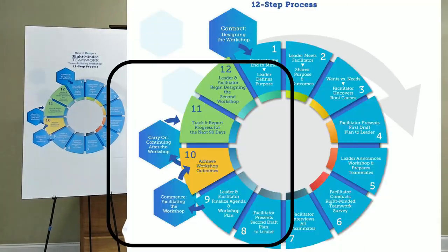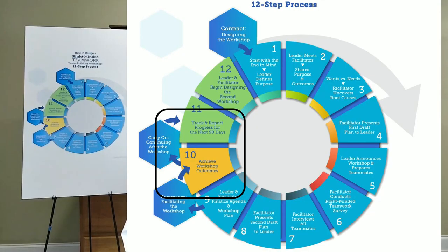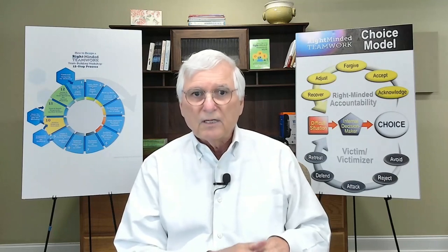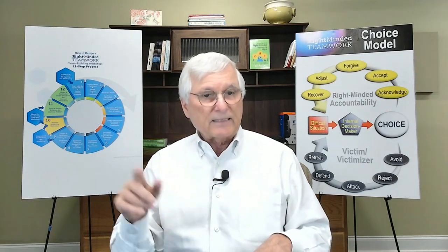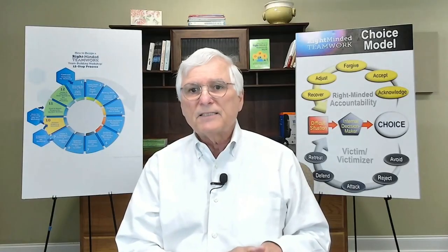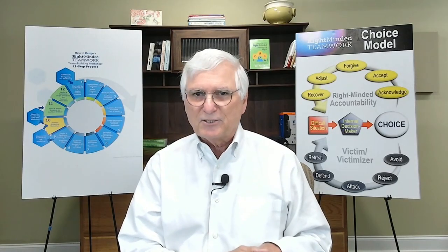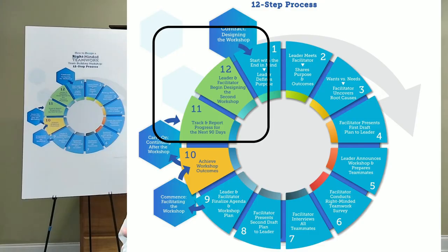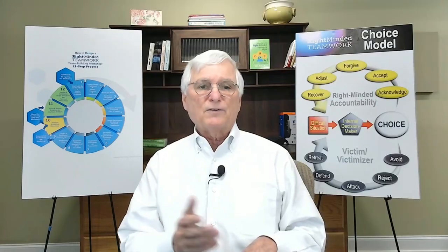Now, next you conduct the workshop and achieve the outcomes. Those outcomes will include work agreements plus a set of action plans that improve teamwork between now and the next team building workshop. Now, at the close of your workshop, teammates commit to living their agreements and achieving their action items. And then, approximately 3 months later, the team begins designing its next workshop using the 12 steps as its guide.